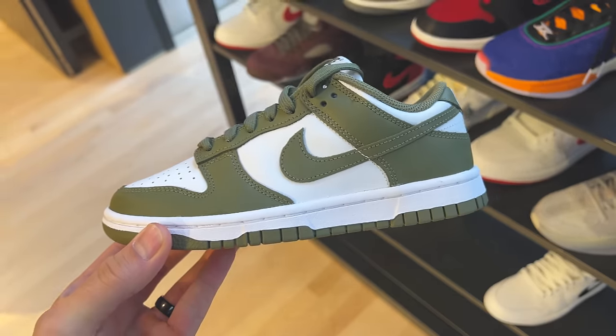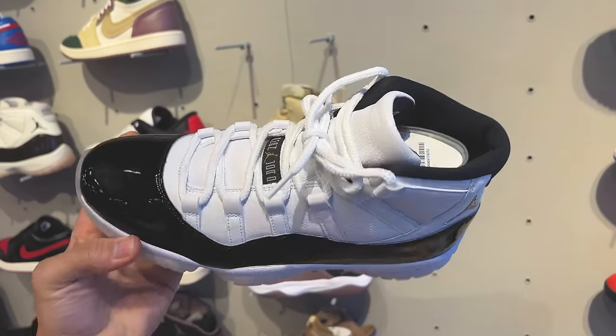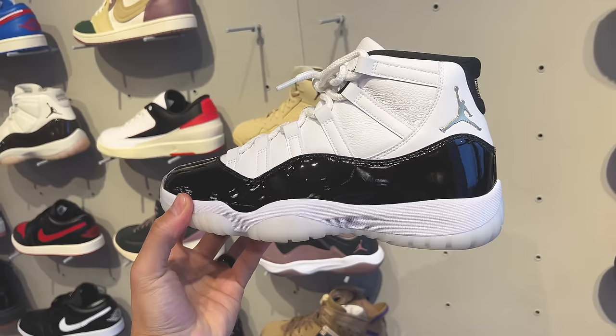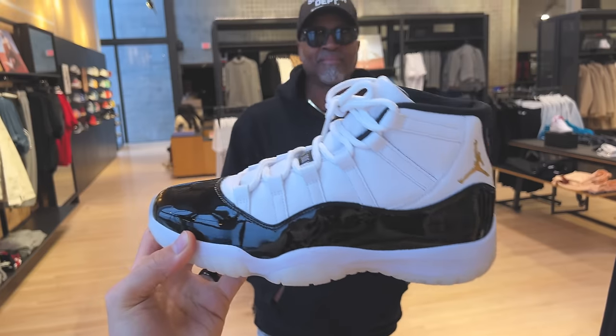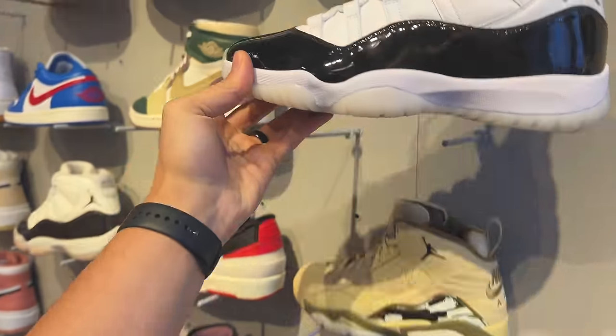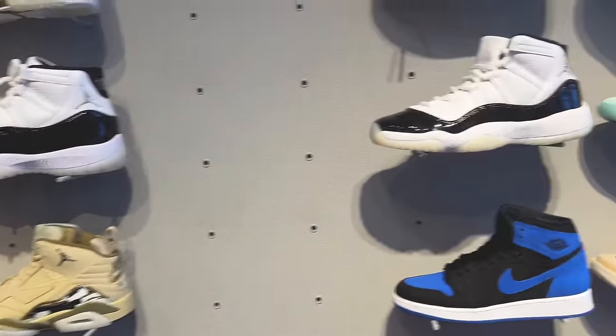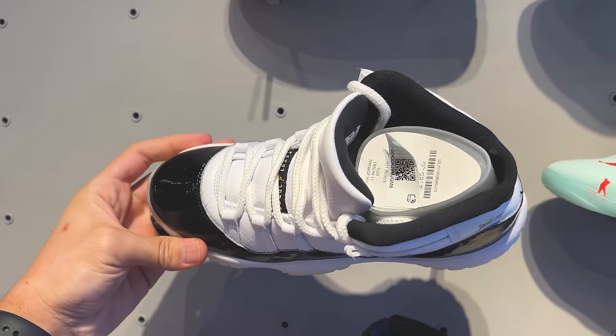This is a clean colorway. Can never go wrong with that. Here it is. They got the Gratitude 11s. Chilling. They got adult sizes. Chilling. Oh man, I didn't think I was gonna see these out here. They've been kind of sold out everywhere, but they got pairs over here and they got kids pairs too.